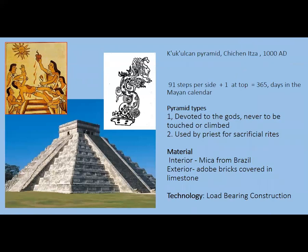So there are also pyramids in Mexico and Central and South America. And we're going to talk about the Mayan pyramid. This is Chichen Itza over here. Chichen Itza has 91 steps on each side, plus an extra step at the top, which equals 365, the number of days in the Mayan calendar. They were astronomical, astrological and mathematical geniuses. They also invented the zero.